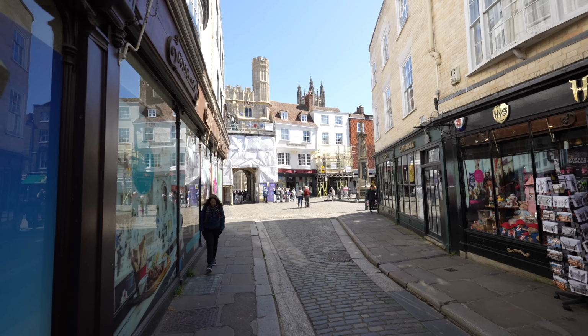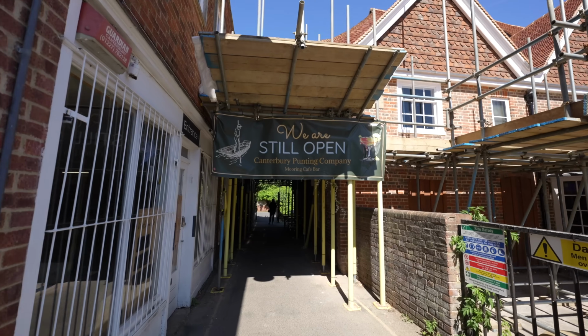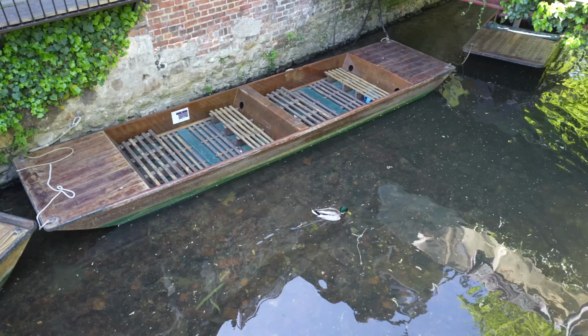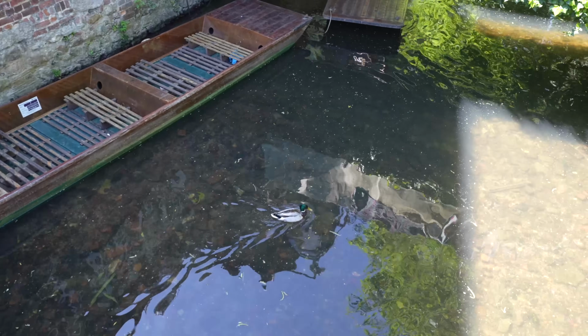But now we are going to go punting. When I was researching what to do in the city, punting kept coming up over and over again, so we decided to book a tour. Those are the boats that we're going in. You can see how shallow it is. It's like 6 inches shallow.